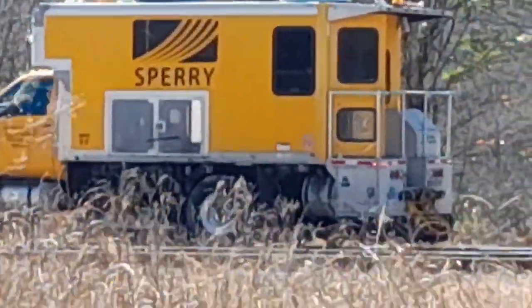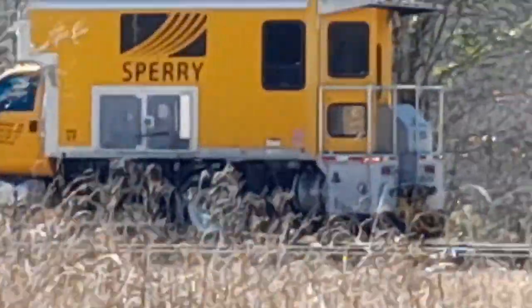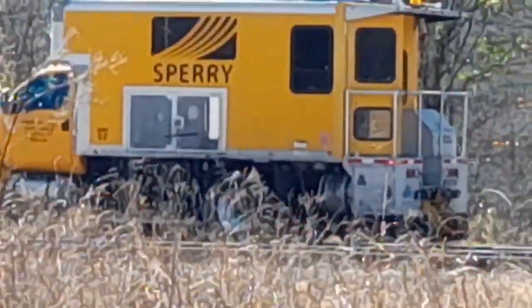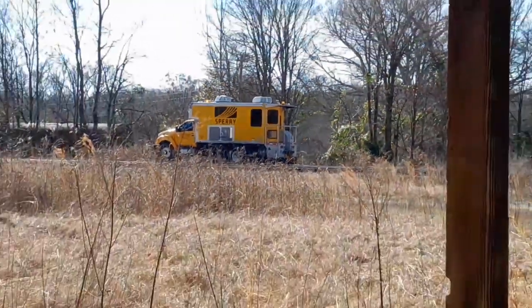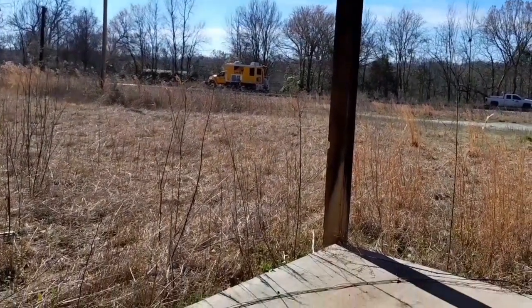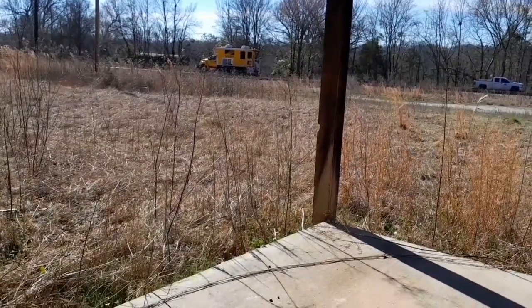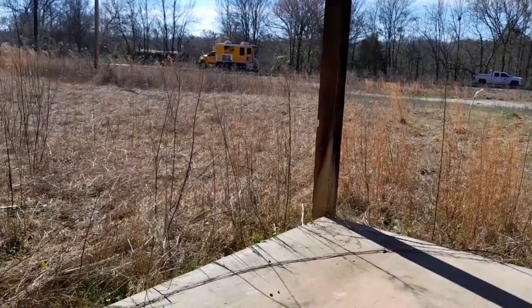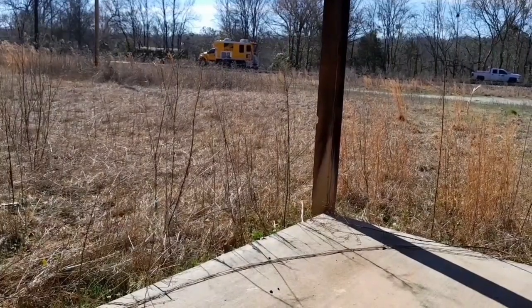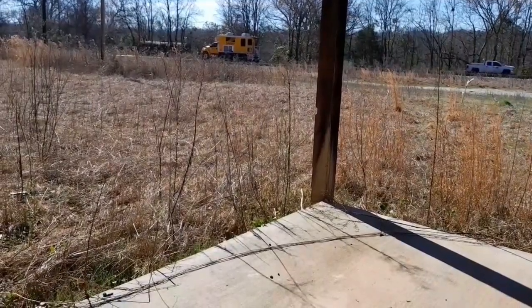So see what happens to them. They might get clear signal head on out, or they might be heading back to Red Street to get off the track. I don't know what's going to be up with them. Alright. Let's see where they go. Alright, y'all hold on, I'll catch them when they move.